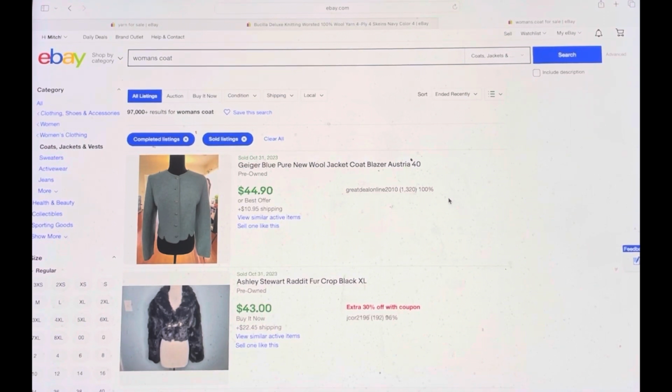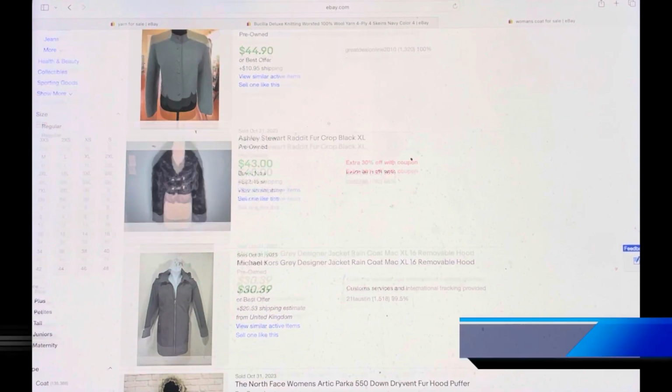Another thing too you can look at is the sellers. This is called Great Deals Online 2010. They've sold over 1,320 products. They had 100% satisfaction guarantee. That's very rare. I mean, my gosh, that's very rare, you know? So that's very good though too.